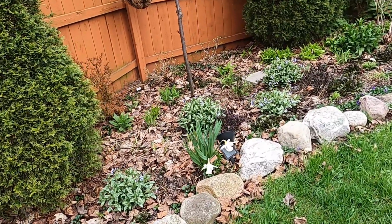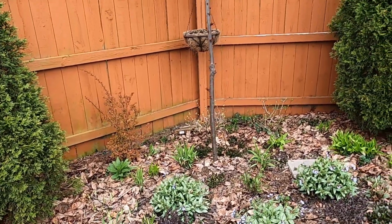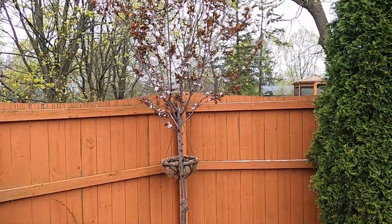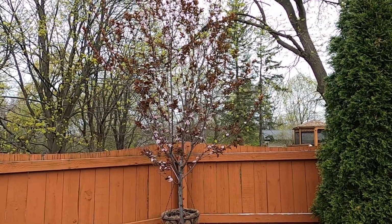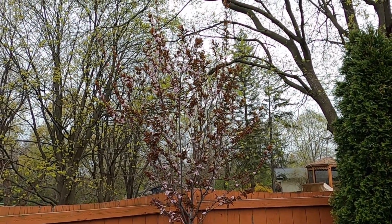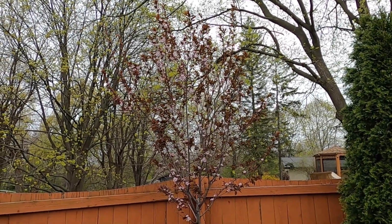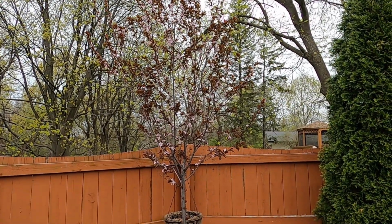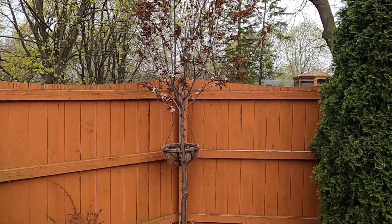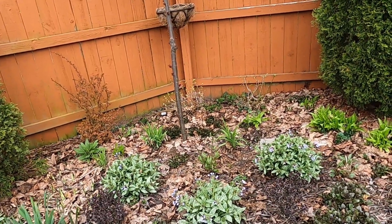So yeah, this bed has really filled in since the last time I showed it to you all. And we have a purple leaf plum over here as well. This one gets a slight bit more shade than the other one. It gets the morning sun and a little bit more afternoon shade from the large trees that are around it, but it still has plenty of blooms and it's beautiful. I definitely do need to come through and give them a pruning though.